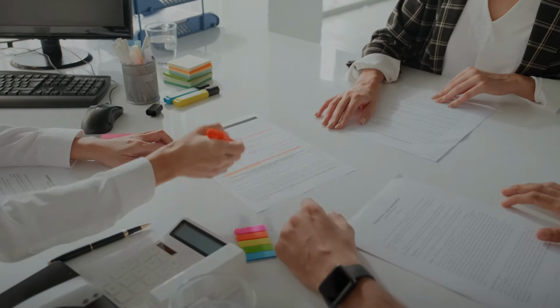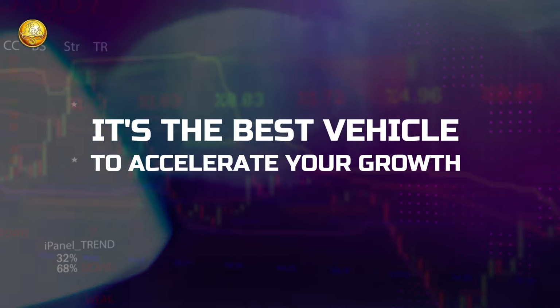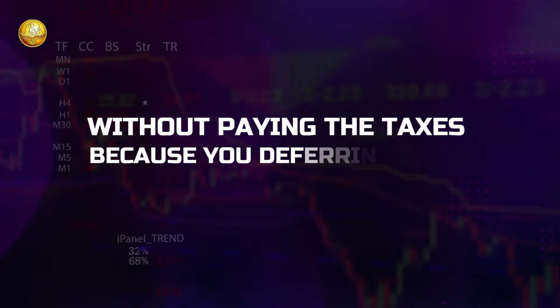So that's called the self-directed IRA, and you can do self-directed 401(k)s as well. There are certain rules and regulations, and they're very strict, but it is possible to do this. I've been personally doing this for over 15 years, owning my own pension. It's in the trust, and I manage the trust, and I invest in real estate and different ventures. As long as you follow these guidelines, it's absolutely possible, and it's the best vehicle to accelerate your growth without paying the taxes because you're deferring them.